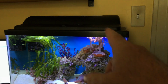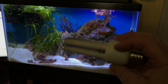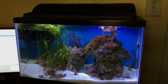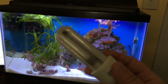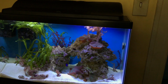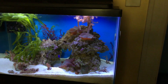I've just got this old hood. It was incandescent bulbs, and I replaced them with these compact fluorescent bulbs. Recently, one of the bulbs went out. I just had to replace it. And when I did, I realized how dim this bulb was. So these kind of lasted about a year. The one went out, and the other one was only about half as bright as it should have been. So I just put 2 new light bulbs in there, and it's a lot brighter now. And I could already tell the corals were starting to perk up.